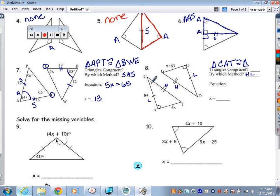Now, we know that triangle CAT is congruent to triangle... So I started here, went past the single tick mark to the right angle. So I'm going to start here with D, go past the single tick mark to the right angle, and then over to G. So it's going to be D, O, G. Equation. Therefore, as a result, I know that side AT is congruent to OG. So 4x equals x plus 63. 3x equals 63. X equals 21.